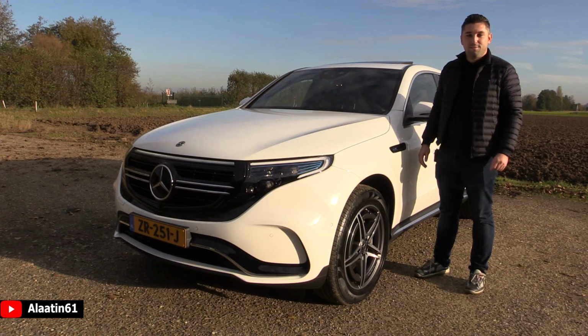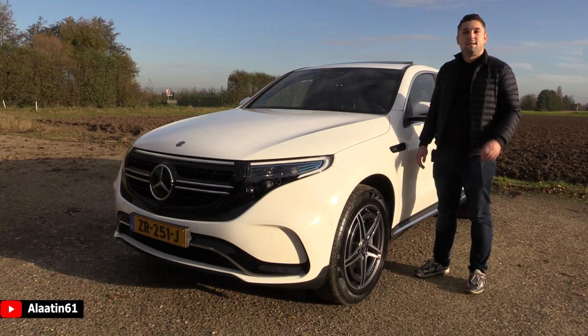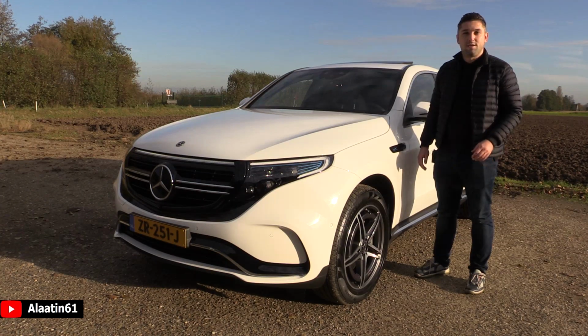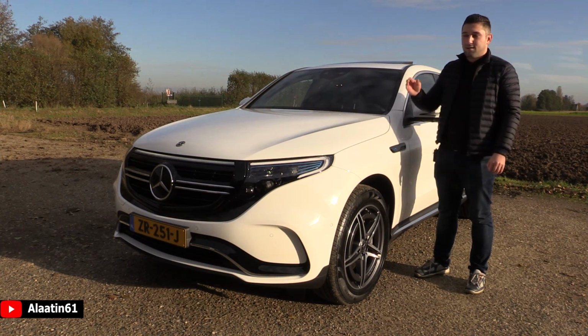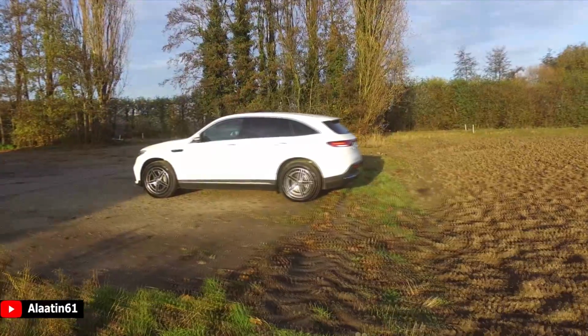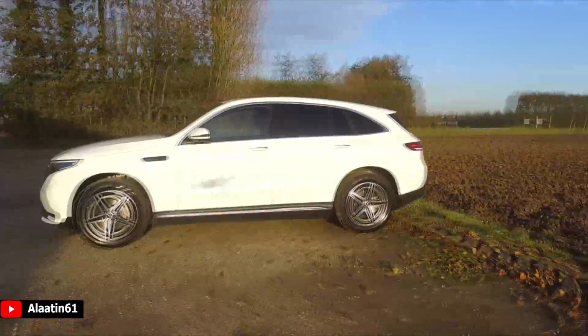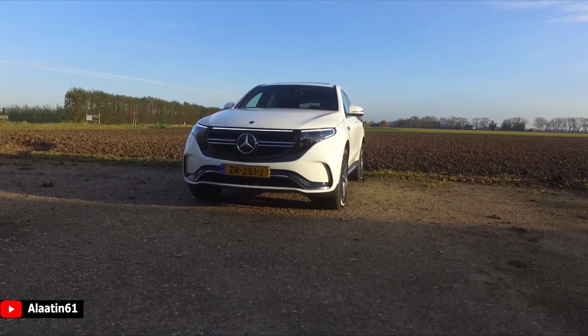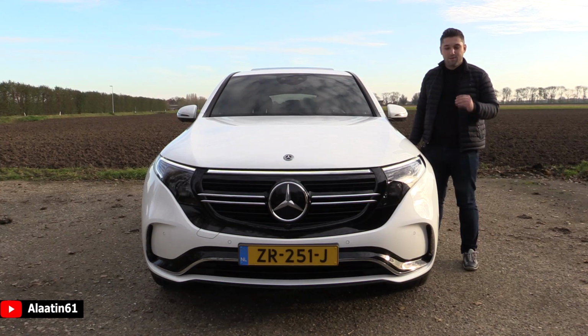As I said earlier in the video, this EQC has the AMG Sport package. That means it has the AMG double blade grille finished in chrome, and it has also the radar behind the Mercedes emblem for the autonomous driving, the adaptive cruise control. It has also the lane assist, and as you can see, the front bumper looks very dynamic. It has real air intakes, and I really like the design of this AMG front bumper.